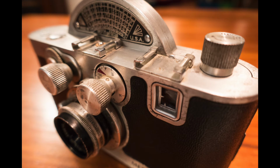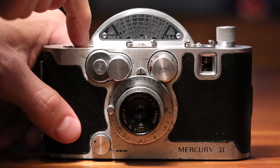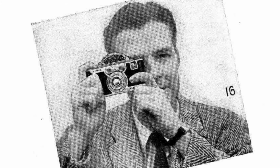Not exactly a big deal, because today you can buy a Volkswagen Golf that can go just as fast. It's made from cast aluminum and magnesium. It is the first camera with a hot shoe. It makes a very pleasing noise. You can get over 60 shots on a roll of 36 exposure film, and it looks pretty cool.